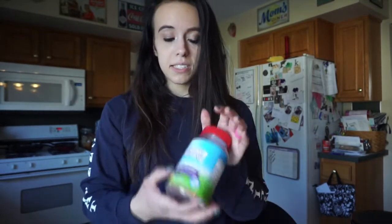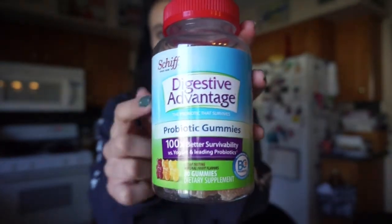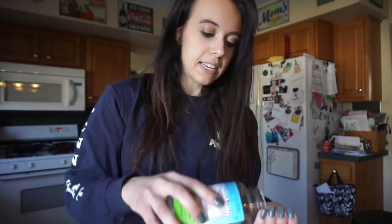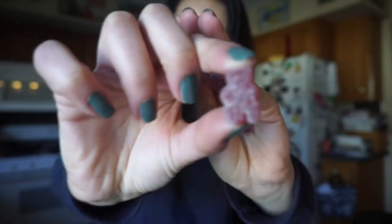So I am still taking my Digestive Advantage probiotic. This is what they look like. They're super cute. I take 2 of these a day. They're just little gummy bears. I don't know if you can see that. There we go. They're 3 different flavors. But I take 2 of those a day, and it keeps everything kind of in check because I do have a lot of food intolerances, and it just helps.